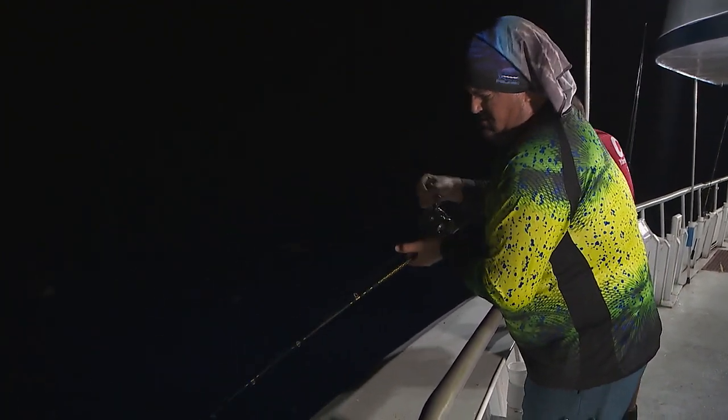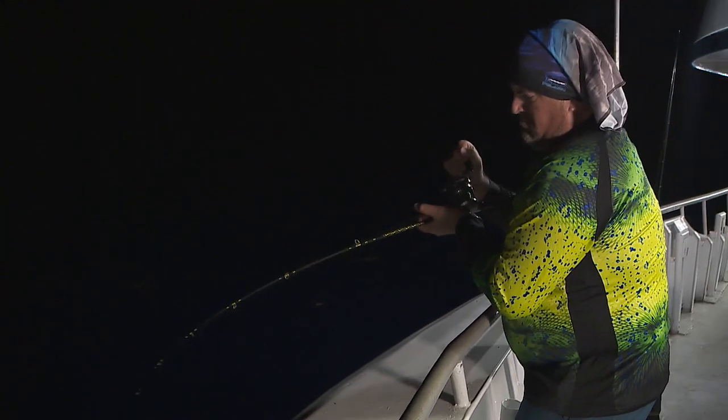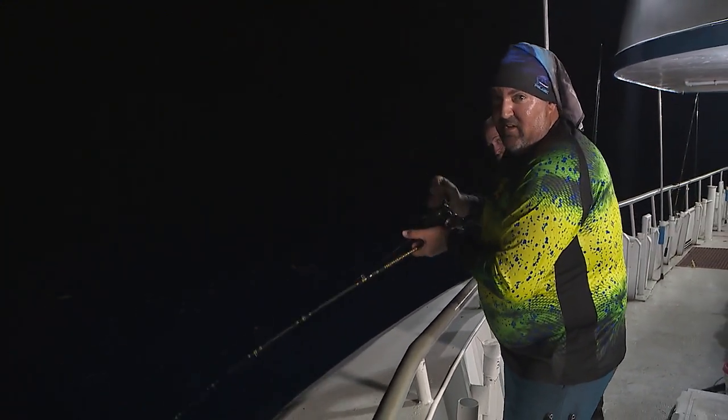And it should tell you something of how effective this method is. If you fine tune your rhythm, you know how to work the gear, you pretty much catch anything that swims the ocean. I hate to say it, but that's the truth.